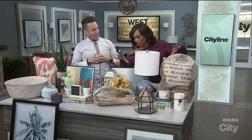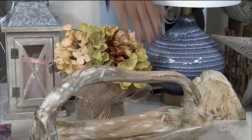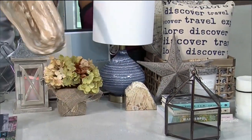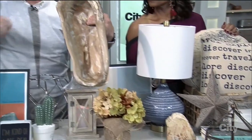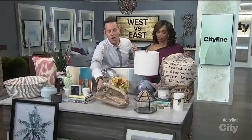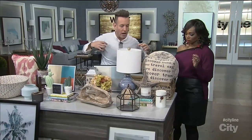Let's go over here to the East Coast side. Okay, so now we're on my side, and you can see the colors are a lot more subtle. A lot of use of wood here, but the woods are a little bit different. The woods are more of a driftwood, rather than on this side, where they're more like a reclaimed wood, almost like it could be teak, walnut, or pine. So the driftwood look, or that whitewashed look, is going to be more of that East Coast style.